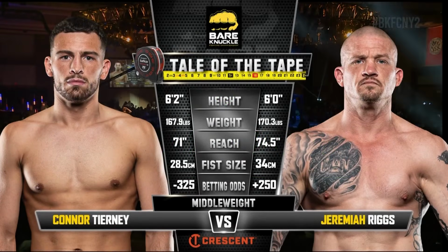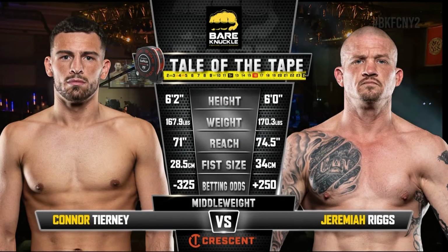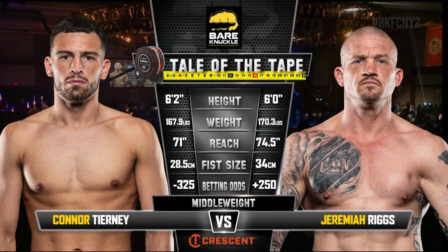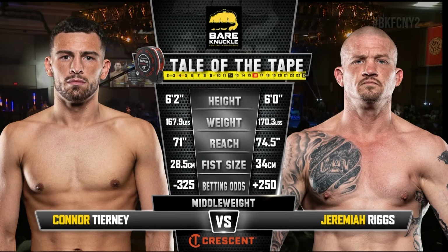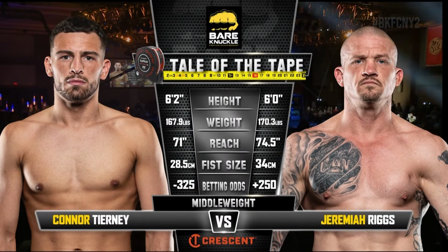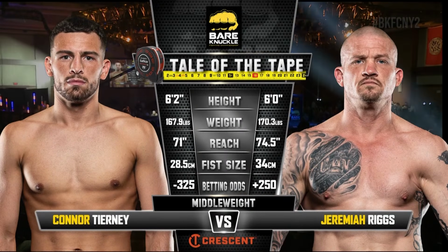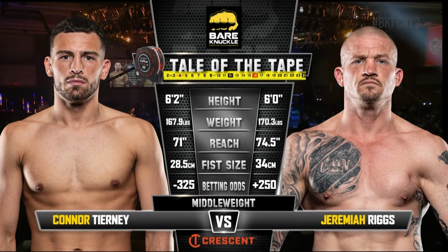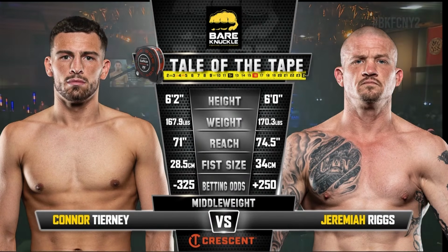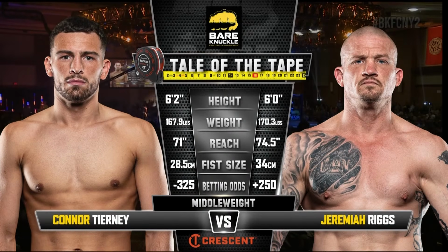Tierney versus Jeremiah Riggs. Another one a little strange right here. Tierney has a 2-inch height advantage. However, he has a 3.5-inch reach disadvantage. Not going to probably be an issue because Riggs is going to be the one trying to close the gap, I would think, in this situation. So I think it's going to be whether or not Tierney is going to be able to figure out this style of fighting, or if Riggs is going to be able to get in and use his clinch work.